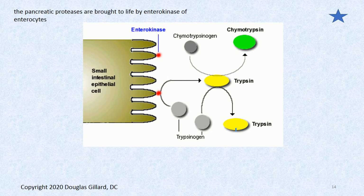Here's a little cartoon. Boards are coming. You need to remember this stuff. Enterokinase, got some AKAs to it, but enterokinase is how I learned it. It sits on the duodenal microvilli of the epithelial cells there. And the pancreas secretes trypsinogen. Trypsinogen is converted by enterokinase into trypsin.